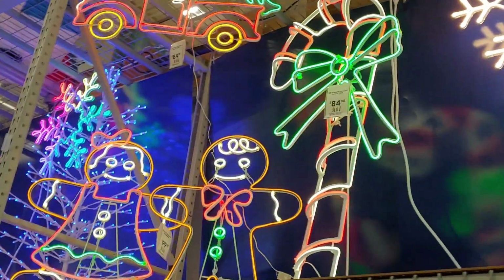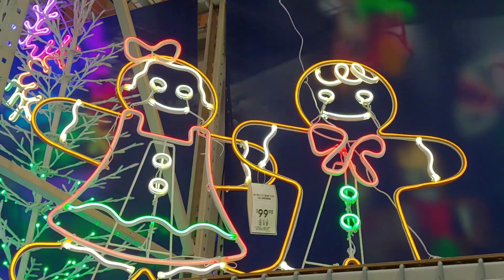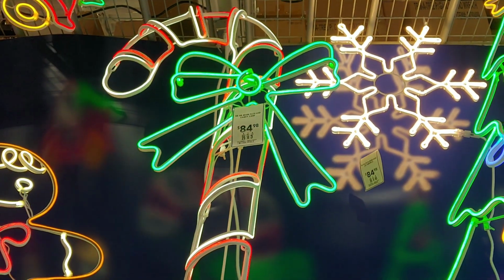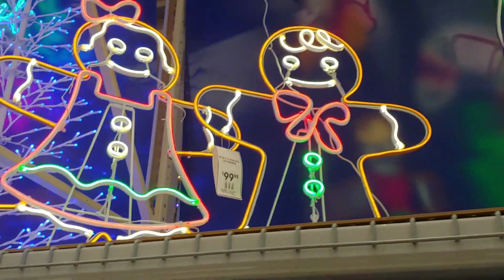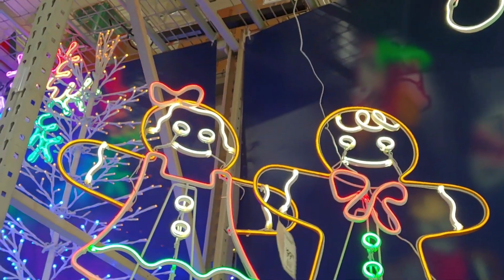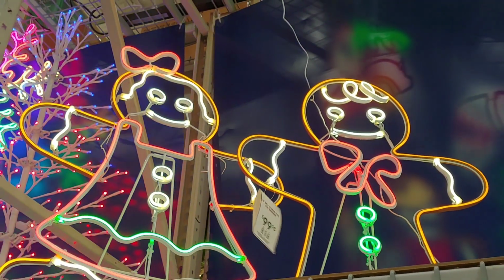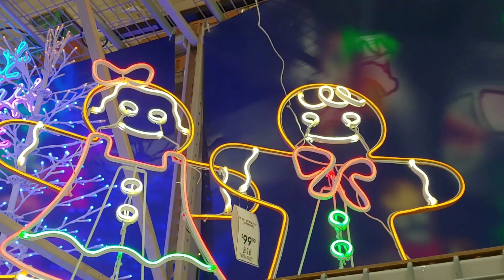It got busy over there, so I'll go back in a minute. But look, they have these right here, the lighted Gingy couple right here. That is so cute. They have the candy cane for $84.98, and they have the Christmas tree for $84.98. And the Gingy couple is $99.98. I was waiting for it to turn because they have the fans from the inflatables. Oh, it's cooler over here. It was a little hot on that side, especially when I was out there in the plant area. I was getting parched.